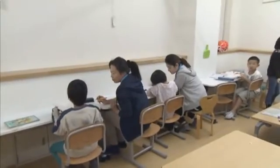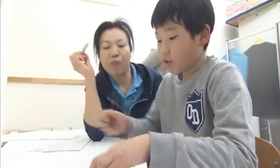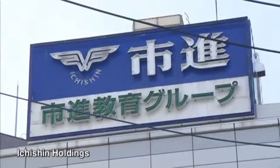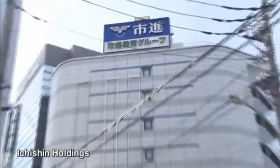Meiko plans to start after-school programs in 3 new locations, tapping into demand from households in which both parents work. Children who join after-school programs are steadily increasing. There's unmistakable demand. We mainly operate on the edges of Tokyo, but plan to expand to the center. Another company, Ichishin Holdings, operates 117 schools, mainly in central Tokyo.